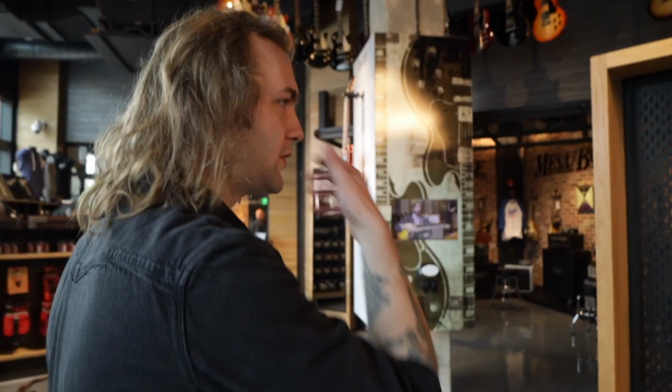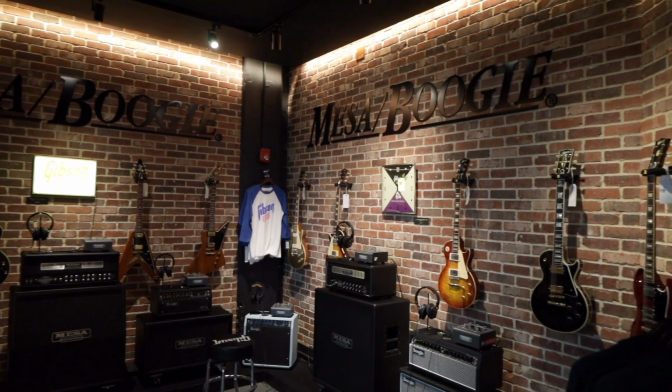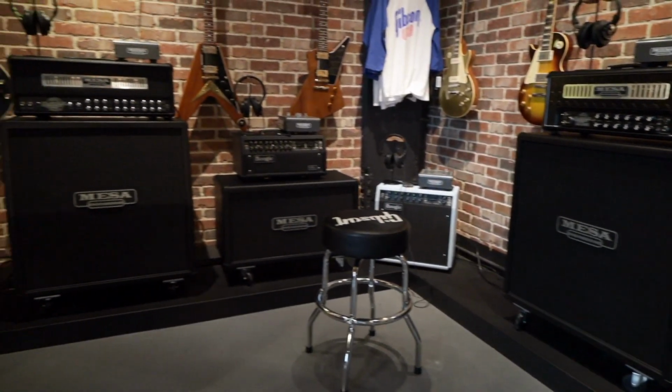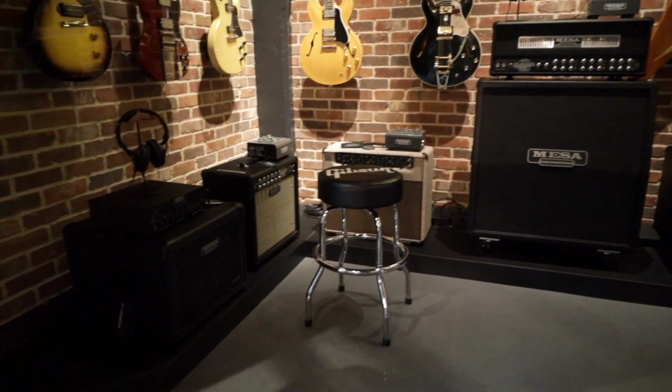Yeah, man. What else? Let's just take you to each individual room. So this is the Mesa Boogie room, is kind of what we dubbed it. You can try out some Fillmores, Triple Rectifiers, Triple Crowns, stuff like that. Everything in here is going to be Custom Shop, just VOS finish, nothing super crazy. It's just going to be your standard core models. All reissue models, like a '59 Les Paul and all that kind of fun jazz.